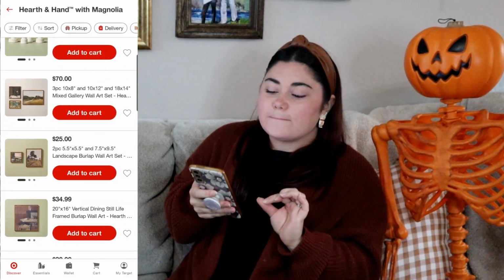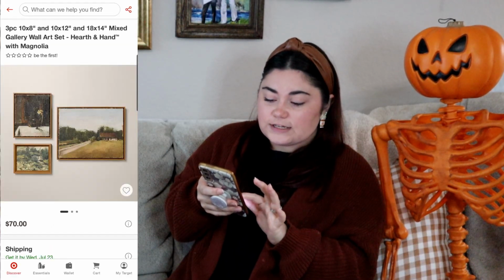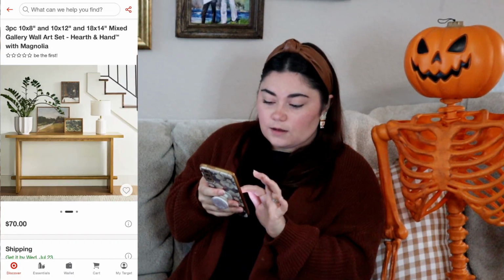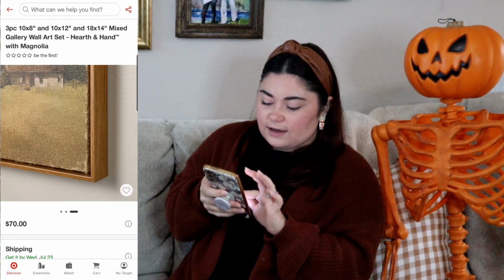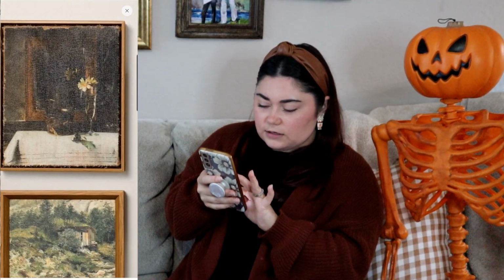There's so much wall art. So this is a 3-piece set for $70, which isn't bad for 3 pieces, and the largest one is 18 by 14. And the edge is kind of like rustic looking. I've never seen that before. And let me zoom in. So it looks like a house and then some florals.